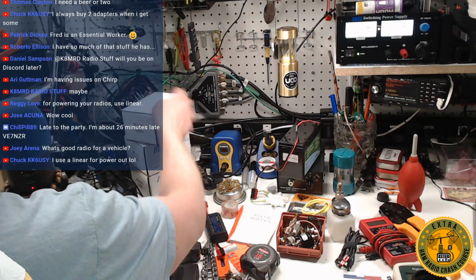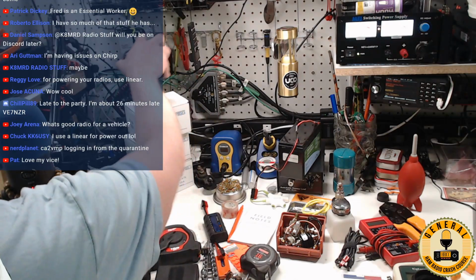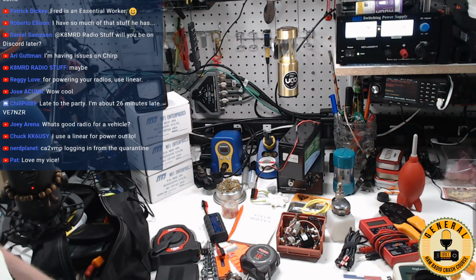MFJ sent me a whole bunch of stuff here. So these are more watt meters. I'm going to end up giving those away. We'll sort that out in the future.